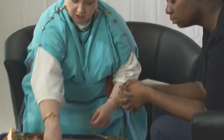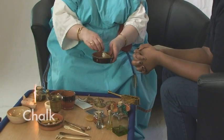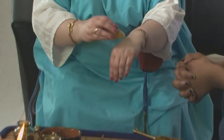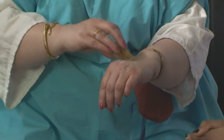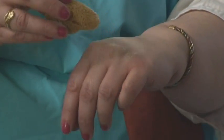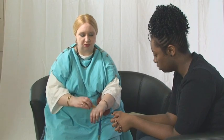And also I've got some chalk here, some nice fine chalk that we've crushed, and that can be applied as well. Used as a powder. That's right, because white faces were much more attractive. Yes, you don't want to look tanned and like you work outside. You want to look like you live an inside life, and are rich enough to have lots of servants, and so you would make sure that your skin was white.